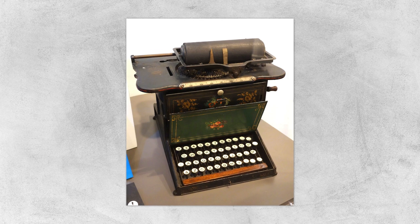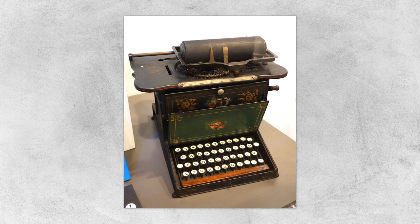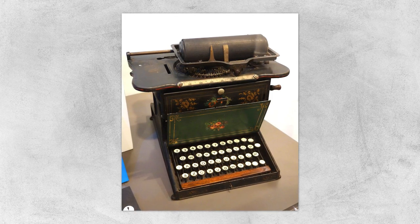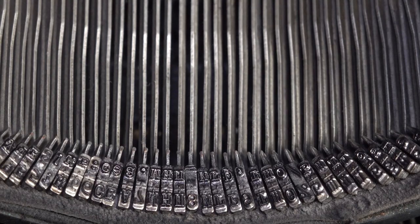2 model, which also notably included the ability to type both capital and lowercase letters by using the Shift key. And if you've ever wondered why the Shift key is called that, well, wonder no more. The Shift key received its name because it caused the carriage to shift positions in order to type either a lowercase or capital letter, which were on the same type bar.